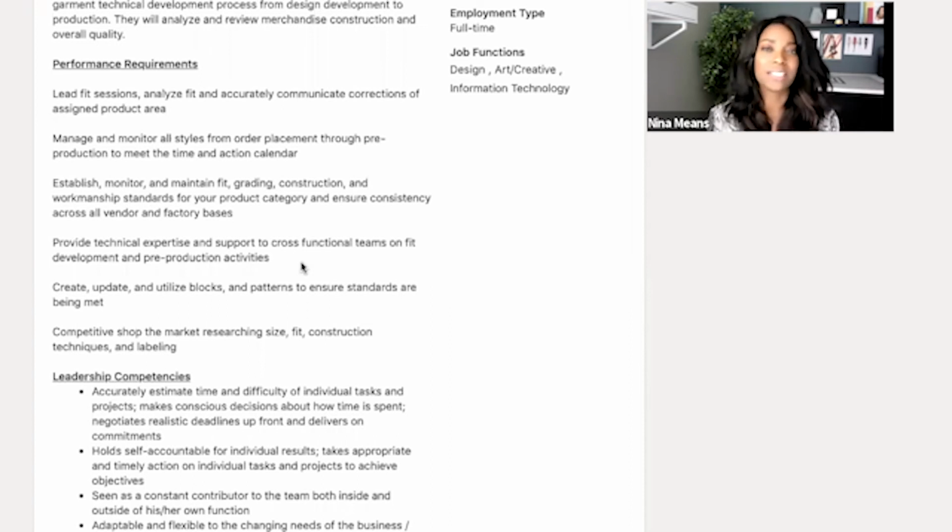So the technical designer's role is to make sure that there's some standards across the product so that it doesn't look like there's 10 different designers in the store at the same time if there's only one label. So it's really important that the technical designer helps make sure that the standards are kept across all of the various categories.